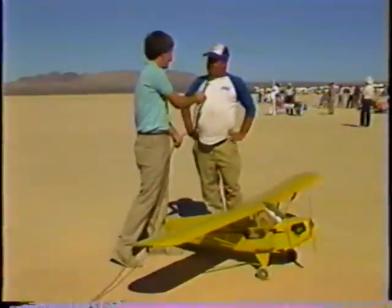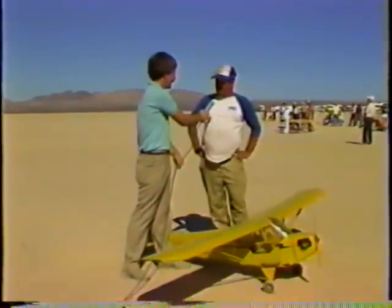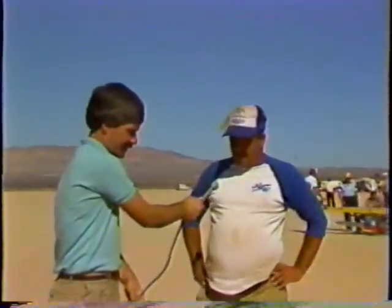Okay, what's your name? Robert Shannon. Shannon, okay, tell us a little bit about your Cub. Well, it's a Balfa UFA kit. I built it approximately 6.5 years ago, and it's been out here the last 6 years. I just recently redid it so it looked nice. I tried to get it for a scale contest over in Riverside, and I did pretty good over there.